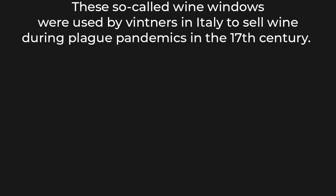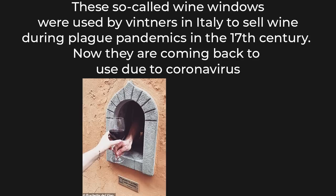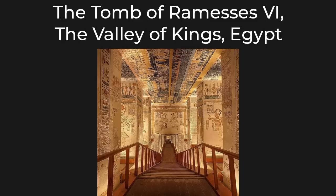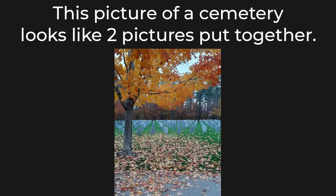These so-called wine windows were used by vintners in Italy to sell wine during plague pandemics in the 17th century. Now they are coming back into use due to the coronavirus. The tomb of Ramesses VI, the Valley of the Kings, Egypt. This picture of a cemetery looks like two pictures put together. Rockets and air defense system in action.